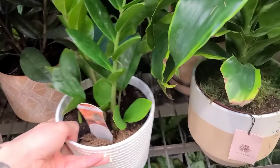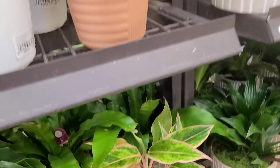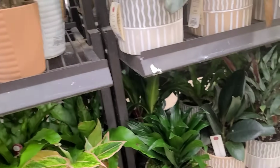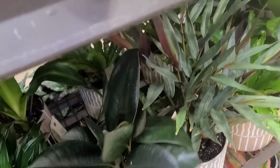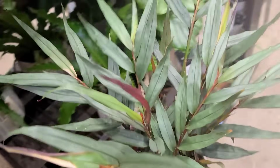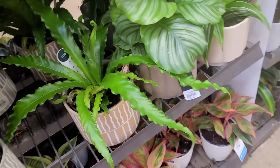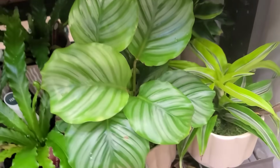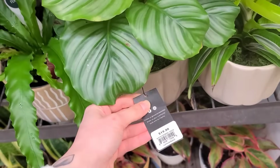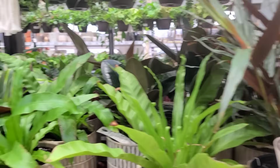Some ZZs hiding back here. Again, no shortage of Dracaenas and ferns and Aglaonema. And then they had one of these ginger plants. I forget the name off the top of my head. A few of you have put it in the comments, and I appreciate you guys for that. We can always learn from each other. $19.98 for the Calathea orbifolia.